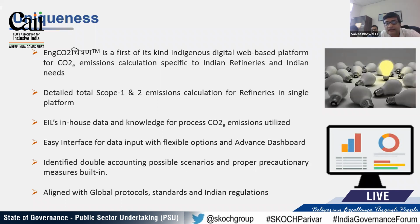As we discussed, it is a single platform and it calculates Scope 1 and Scope 2 emissions. Presently it is not calculating Scope 3 emissions, so our target is to include Scope 3 emissions also in the near future. We are working on it, and we'll discuss subsequently what challenges we are facing and how we are planning to include Scope 3 in our platform.